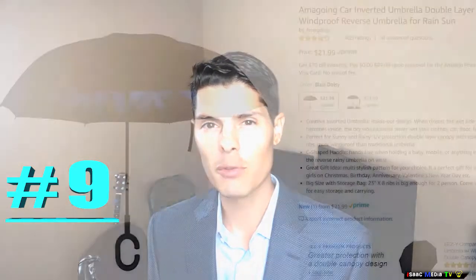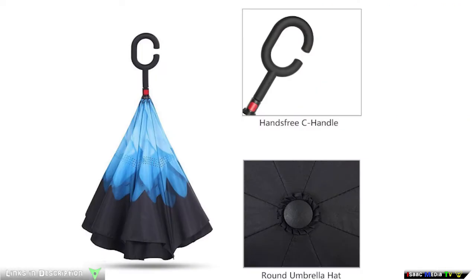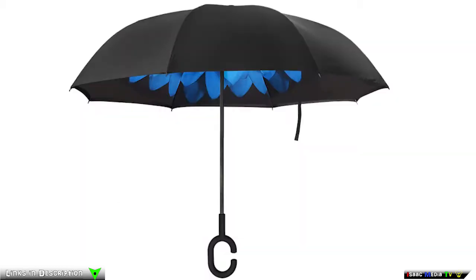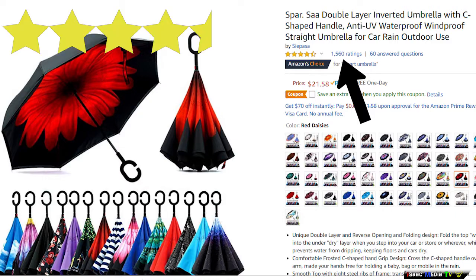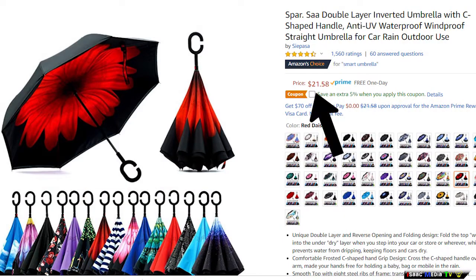Next, get her this reversible umbrella, double layer inverted umbrella with a C-shaped handle, anti-UV waterproof, windproof, straight umbrella for car. That way, instead of folding the umbrella in and getting your car wet and everything, it folds out so all the wet part stays confined and you don't get wet. So it's a real ingenious design. It has 1,555 reviews and an average rating of 4.5 stars. And at the time of shooting this, it was $21.99 USD.